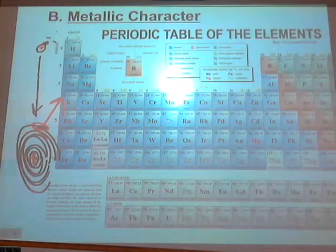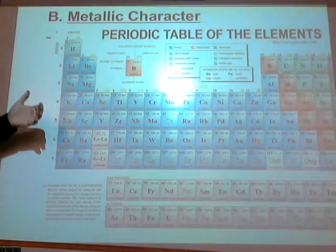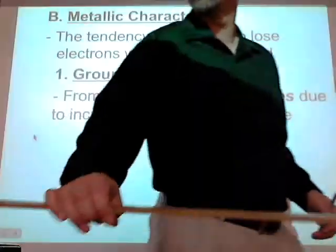So as I go down a group, I don't think there's any real surprise what happens. I'm using the atomic size to help me predict that as I go down a group from top to bottom, metallic character is going to increase. You're going to get better metals as you go down the group due to the fact that the electrons are further from the nucleus, increasing atomic size.